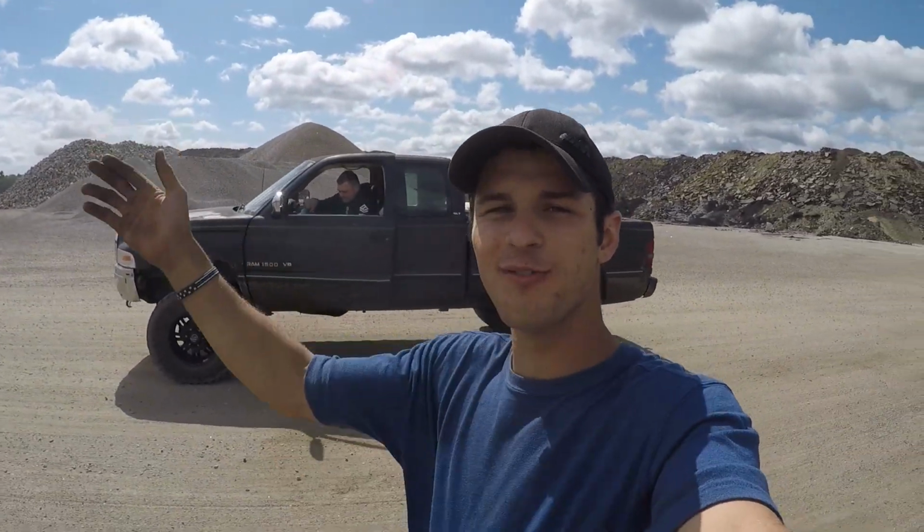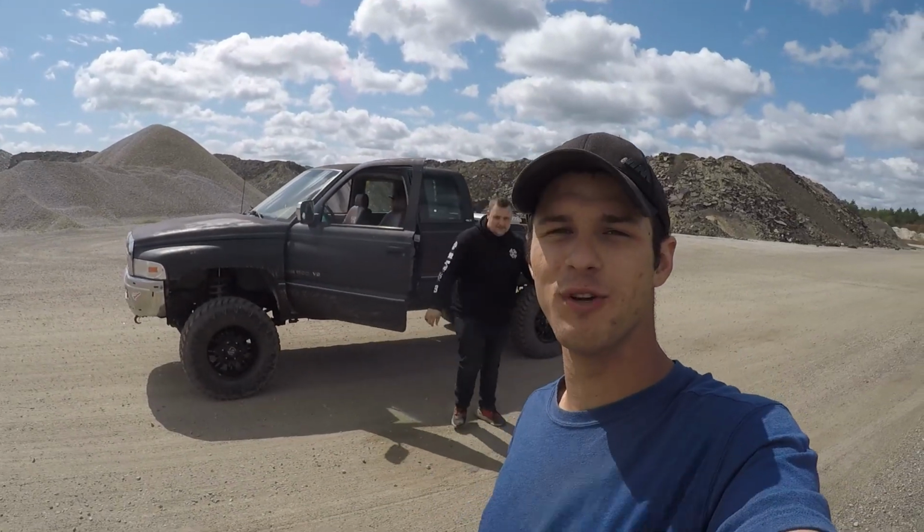Tow rig, adventure vehicle. We're gonna be doing all kinds of stuff with this thing in the future. Big shout out to Mitchell and his driving skills.